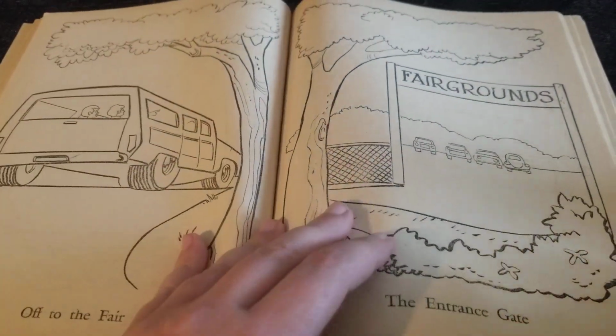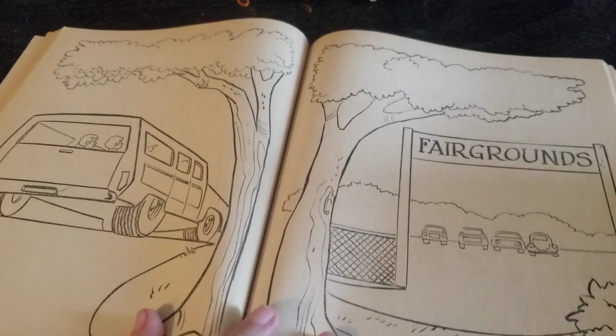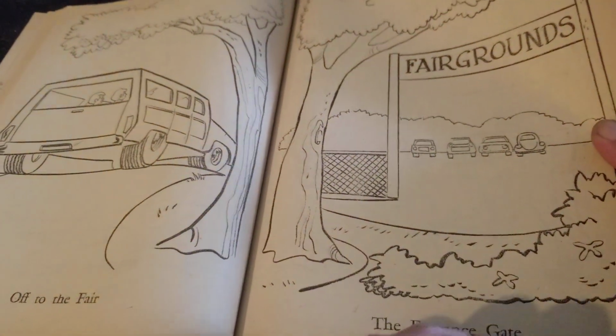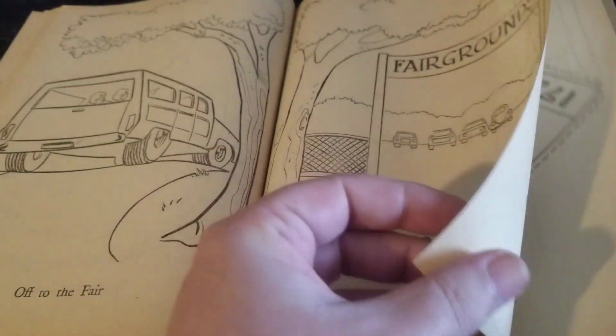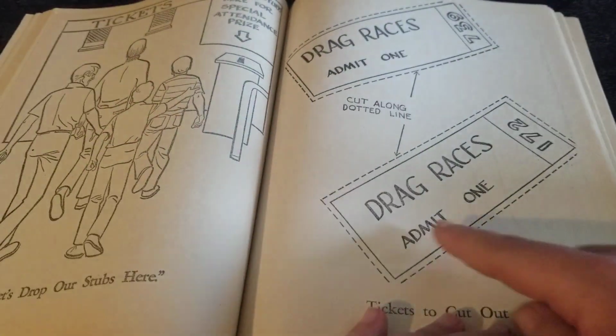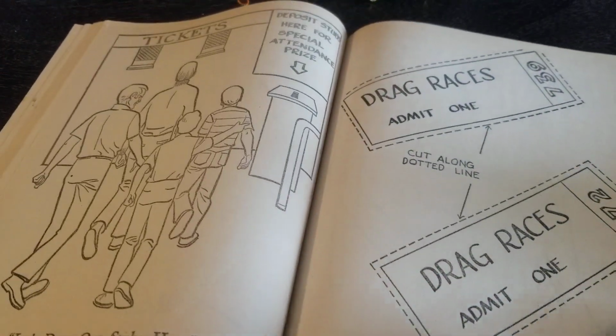I bet you had no idea that Hot Wheels had such deep pathos. That's twice today that I used that word. So they go to the fairgrounds. It looks like there's plenty of parking. Look, you can cut out the tickets. You can make your own tickets.